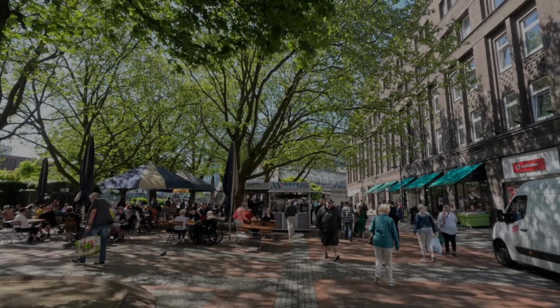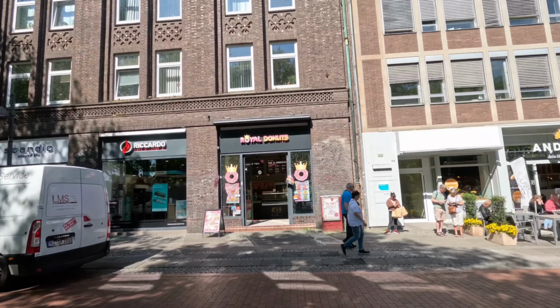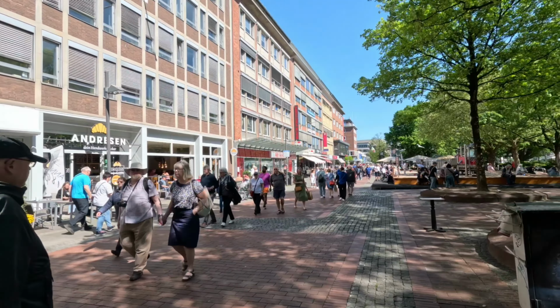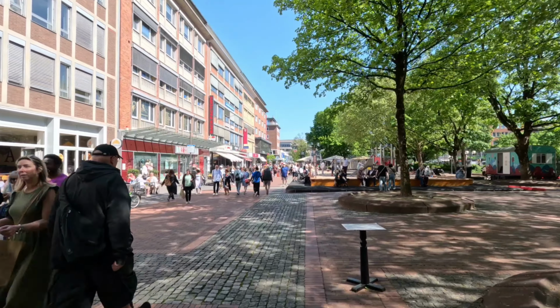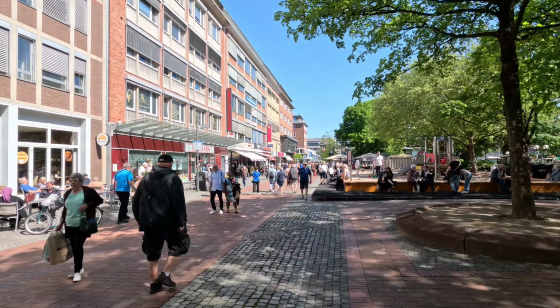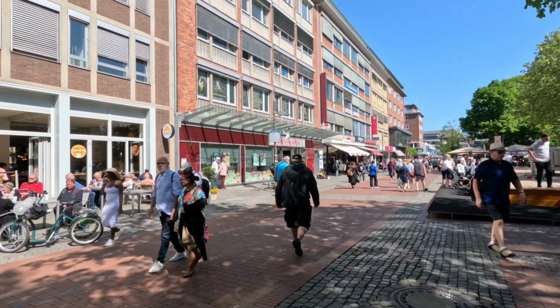If you decide not to go to Hamburg, or you have already been there and you've never been to Kiel and you want to check out this little town, there are more attractions besides the church, the city hall and shopping that I mentioned earlier. There are also the Old Botanical Garden, the City Museum, the Maritime Museum, the aquarium, and also the zoo.